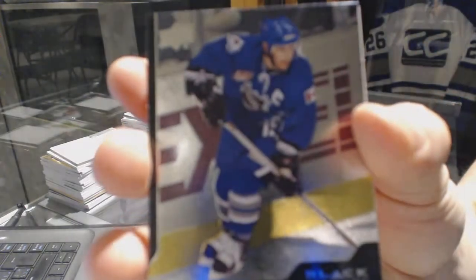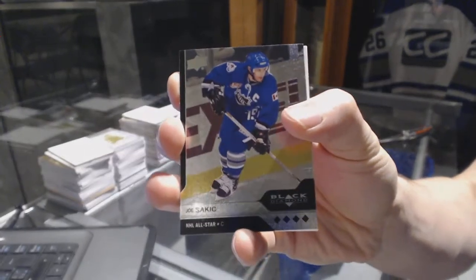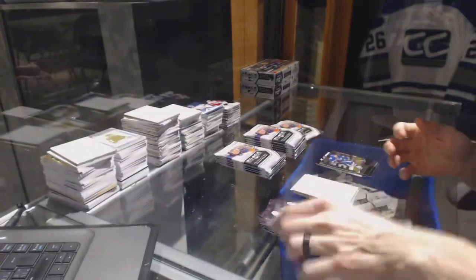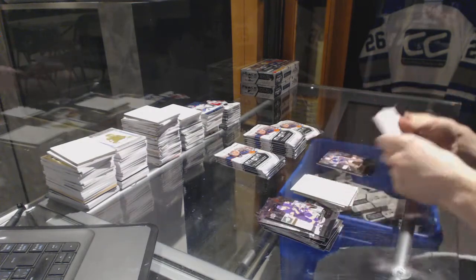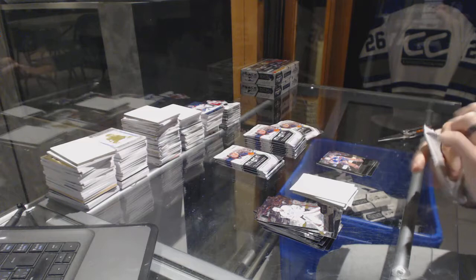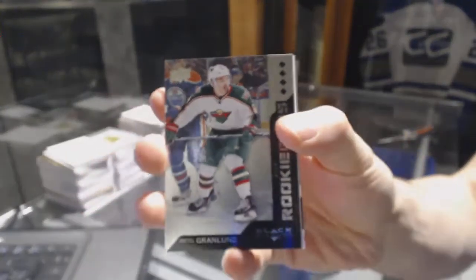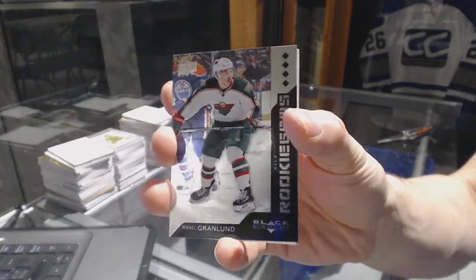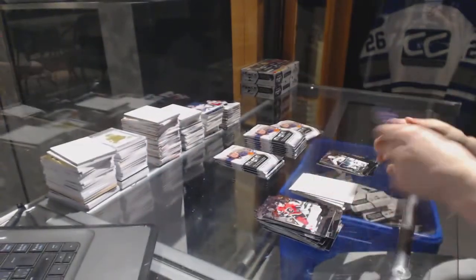Quad diamond for the Colorado Avalanche, Joe Sakic. Double diamond for the Oilers, Grant Fuhr. Quad diamond rookie for the Minnesota Wild, Mikael Granlund.